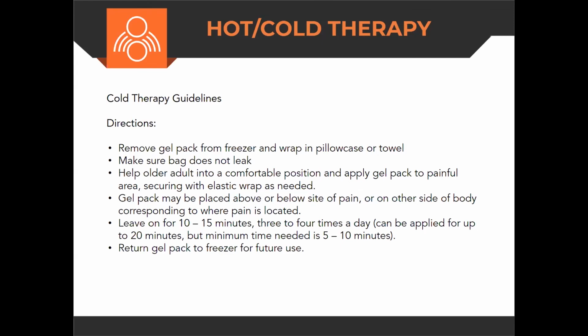When using cold therapy, remove the gel pack from the freezer and wrap it in a pillowcase or towel. Make sure the bag does not leak. Help the older adult into a comfortable position. That's postural repositioning to make sure they're comfortable. Apply the gel pack to the painful area, securing with an elastic wrap if needed. A gel pack may be placed above or below the site of pain, or on the side of the body corresponding to where the pain is located. Above or below the site of pain is helpful when it comes to blood flow. It triggers the nerves and the blood circulation around it.